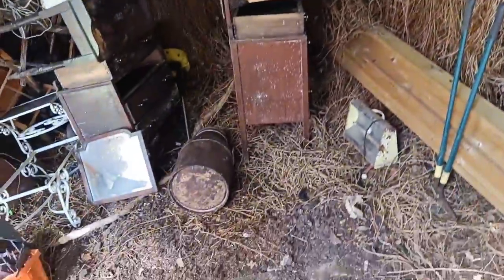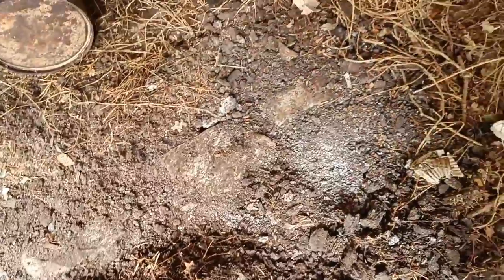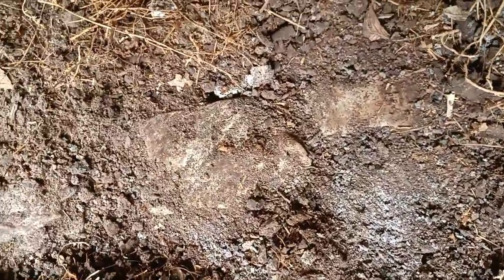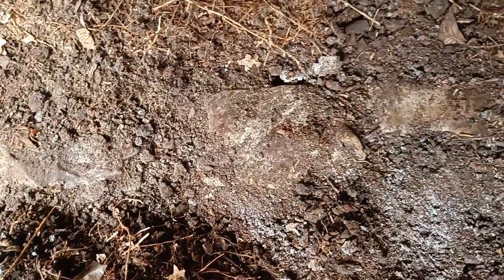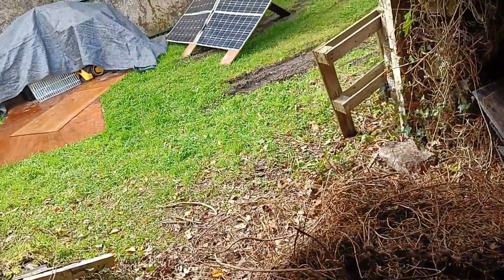Right, let's show you the little bit of the floor that Ben uncovered. Where's the spade? Well, you can see it, and these stones. We're hoping that most of the floor is going to be covered like that. A big old pile of ivy.